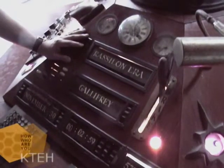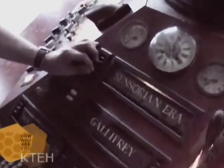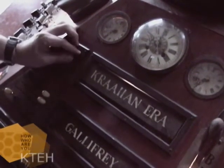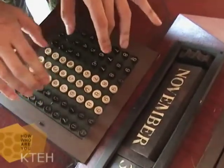Is there any particular detail on this console that we would have missed when watching the TV movie in 1996? This portion of the console has a number of different areas that you can go to. The Humanian, the Sensorian, the Crowleyan. Also the ability to set the time and place you want to go.